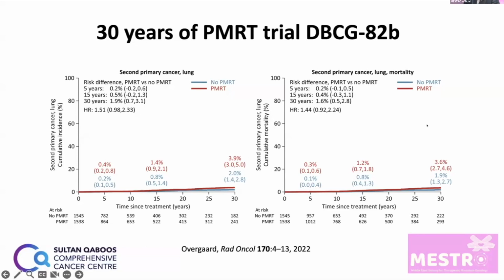And not only that, but you also increase the risk of mortality. So you have an increase of mortality. The problem is that it's not significant. As you can see, the odds ratio crosses the value 1 all the time. And probably the problem is a problem of power, because out of the 3,000 patients, only a small number, like a sixth, really reach 30 years.